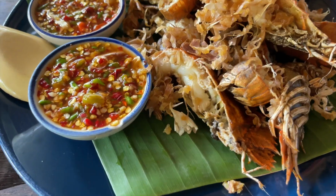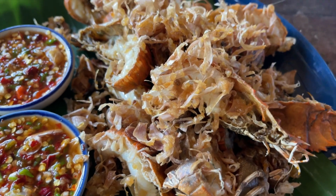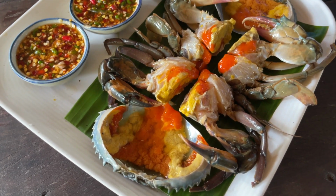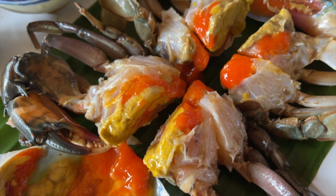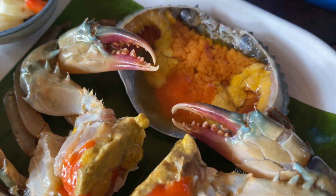Yay! Two of the dishes have arrived. We got the spiny lobster sauteed with lots and lots of garlic, and we've got the poo khai dong, which is raw crab with the eggs inside, served raw with a bunch of chili sauce, garlic, and sliced chilies. Let's get into the spiny lobster first.